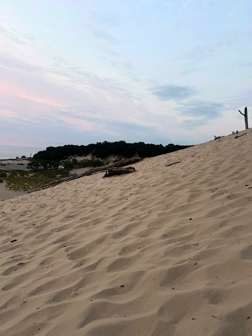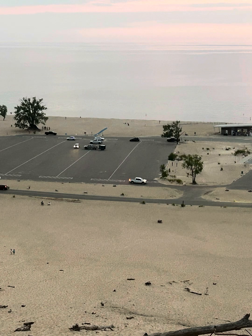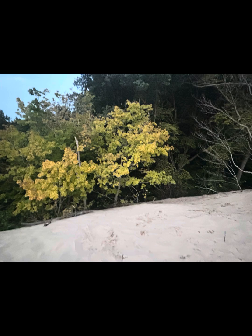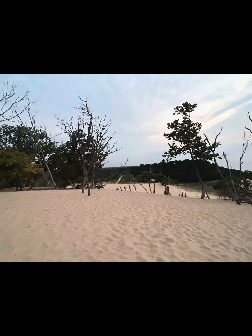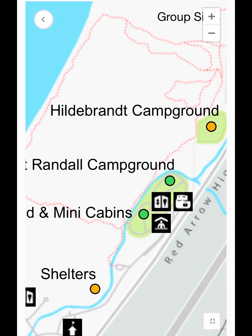It did take, I want to say, 10 or 15 minutes to get up it. And we do have another video. We took 45 seconds to get down. But as you can see going up, that's the view from the top. It's hard to even spot our truck and trailer in that view. It was just beautiful from the top, though. The park is all around just a great park.